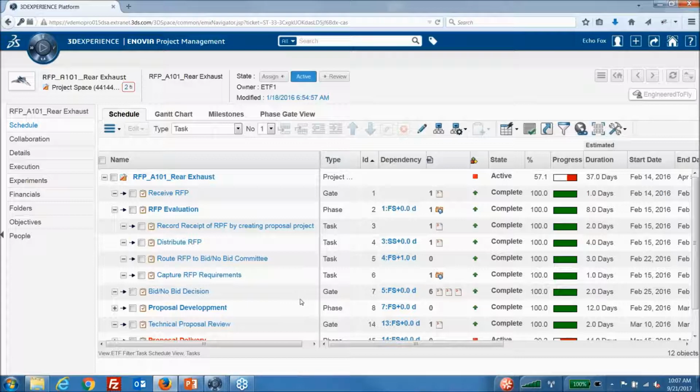And as the proposal manager, I'm going to assign these individual tasks to various designers and engineers and make sure that they do their part, and I can track their progress, as well as the deliverables that they submit to complete this RFP process.